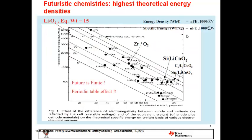So if we talk about the future chemistries, something that will be beyond 5 years, in a 5 to 10 years time frame, we can use our imagination and not restrict ourselves to some chemistries that are already there. We could just look at the periodic table of elements and try to find some element that will have the highest energy density when put together in the battery. So we need for a battery two elements. One that will give us electrons, basically a metal, another element that will take electrons eagerly, which is typically a non-metal.